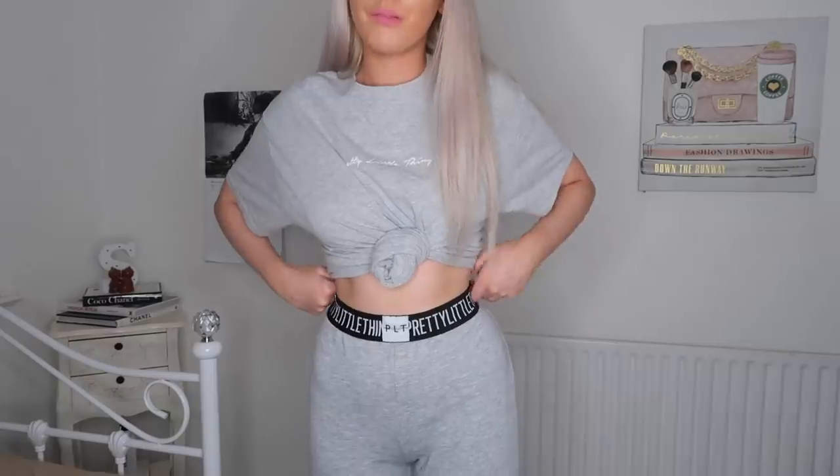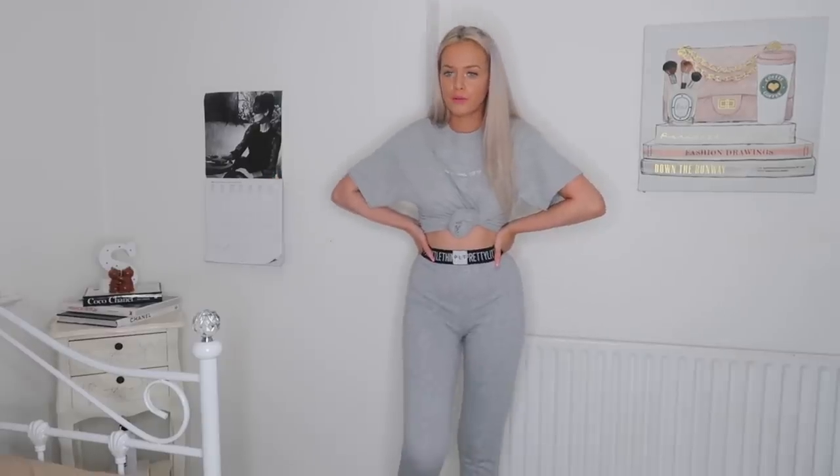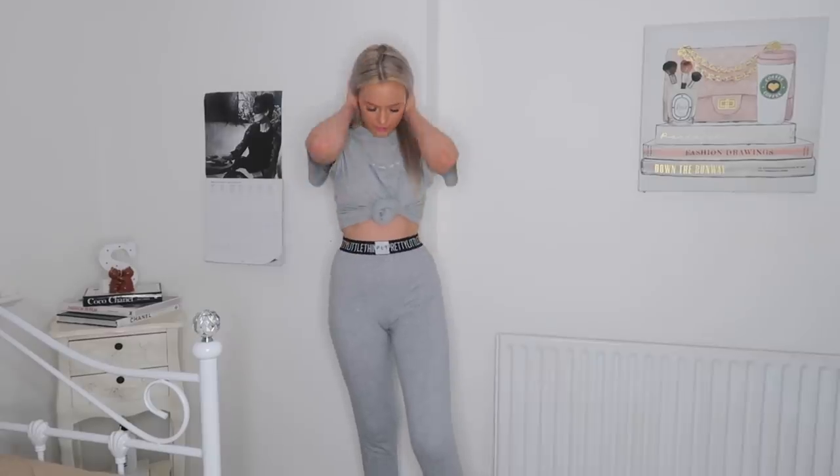I don't know if I'm going to keep or return these, though, just because I feel like I need pockets in joggers. That's really picky. And also they feel a bit too tight on me, a bit tight in this area, a bit small. I probably could have sized up, actually. But they feel more like leggings than joggers, if you get me. But yeah, I do quite like them, I'm not gonna lie. I feel like they're cute, but at the same time I'm probably not gonna keep them just because of the way they fit.